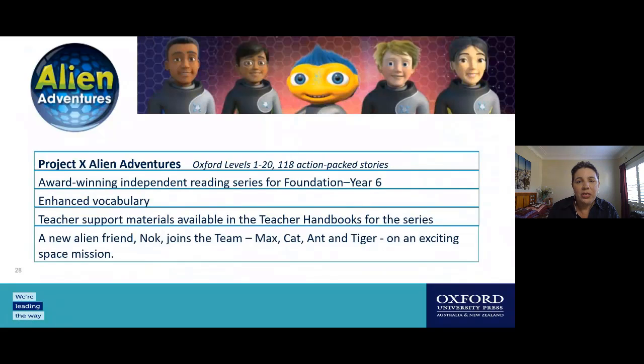I'm going to move on to Project X now. The Project X books centre on the character of Max and his friends Cat, Ant and Tiger, who find their watches have the power to make them shrink, which opens up a whole world of adventures. In Alien Adventures, a new alien friend called Knock joins the team on an exciting space mission that draws children in and makes them want to read on and find out more.